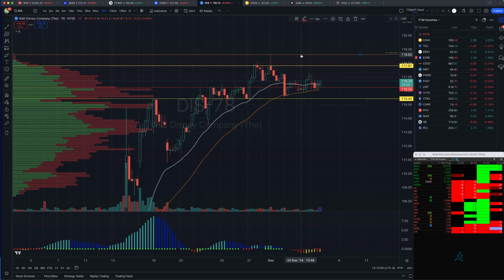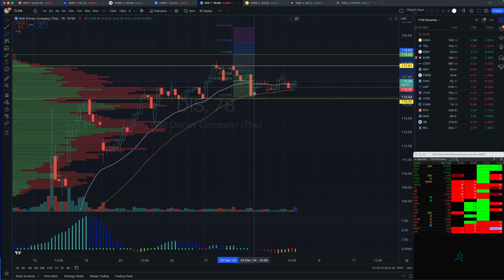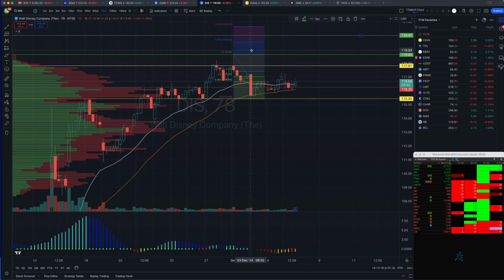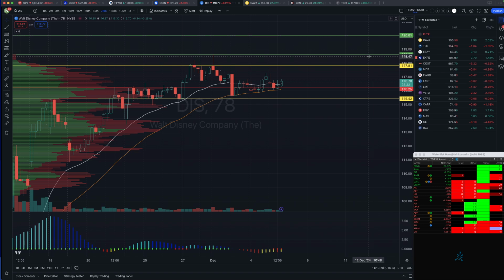I am going to mark this high as a potential target number one. And then I'm going to draw a 1272 extension to there on that little pullback. I'm actually going to mark that at 120 because I like the nice round number instead of the 119.50-ish that came in there. So my main target is the 120. I'll probably take some off as it breaks the high.